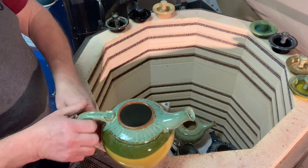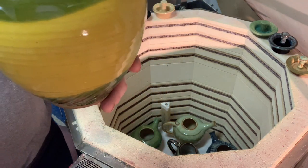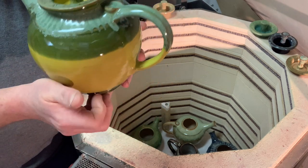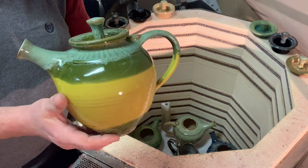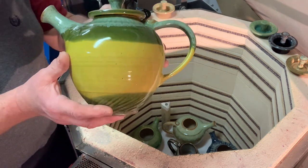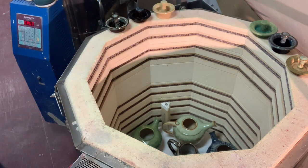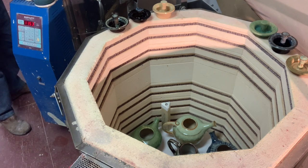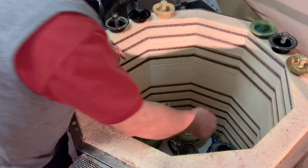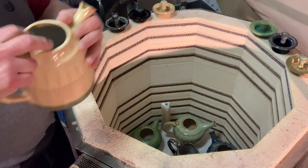Let's see what the lid looks like. Lid fits. That's kind of nice. I don't hate it and I don't love it. So it's going to take some warming up to. But that yellow is strong, isn't it? That's Mason stain sunshine yellow. From a distance, it looks pretty nice actually. So let's see. Anyway, I made 8 teapots. I think I made 8.